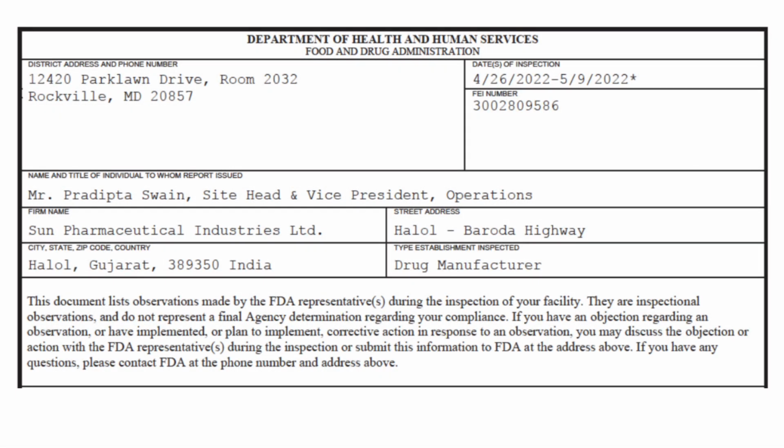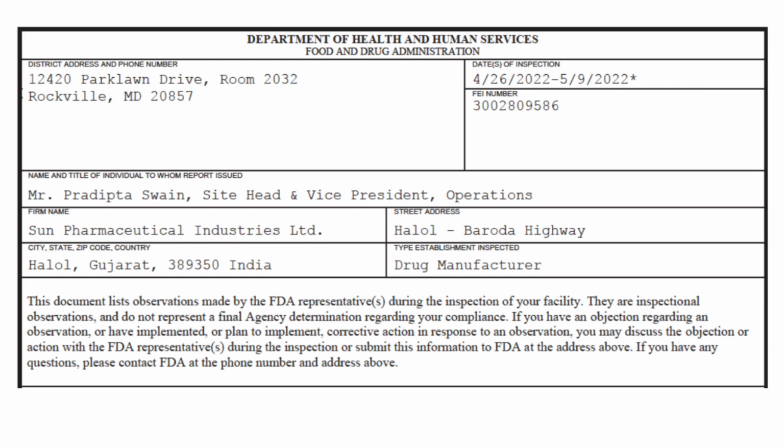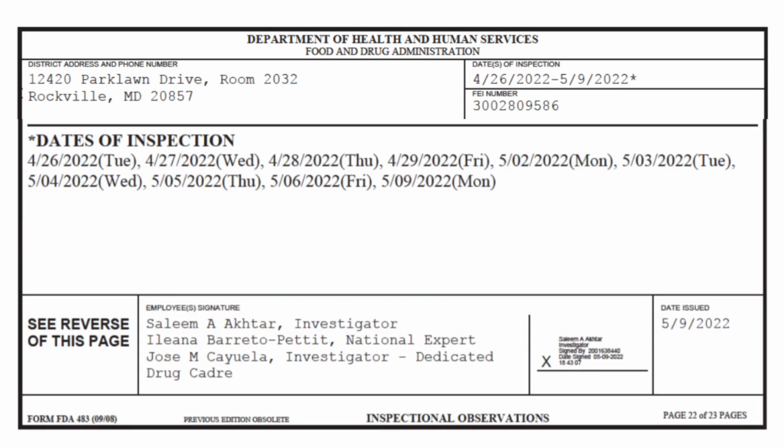Do you know that a couple of days back USFDA has issued Form 483 to pharma? I guess those who are working in USFDA approved plants might be aware of this. Well friends, Halol facility of the pharma was inspected by USFDA in the month of April, from 26th of April to 9th of May 2022. It was almost a 10 day audit if you exclude Saturdays and Sundays.